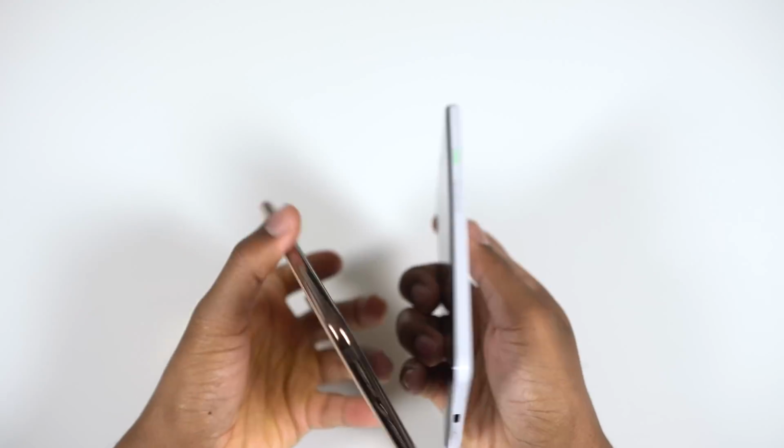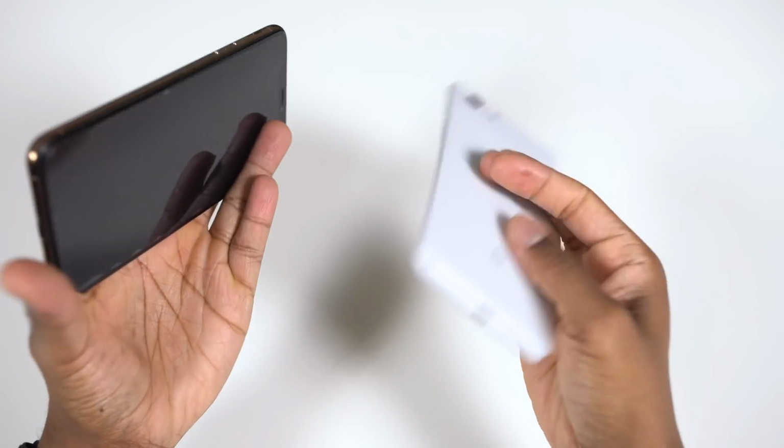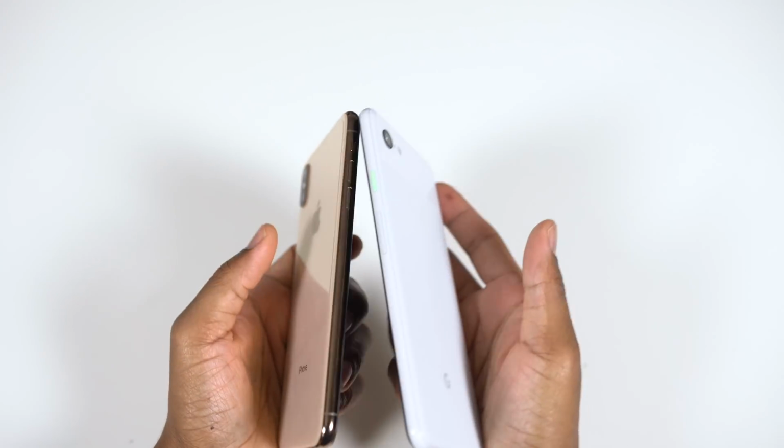So these are two of the big heavyweights. Now obviously, yes, the Note 9 is one, but right now I kind of want to focus on these because when it comes to the purest OS experience, these are the top two from each genre.